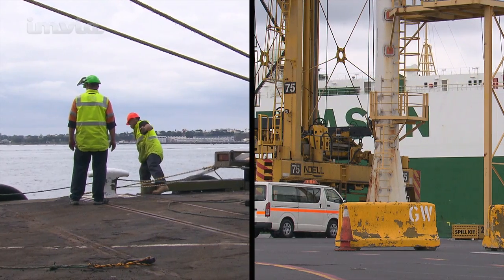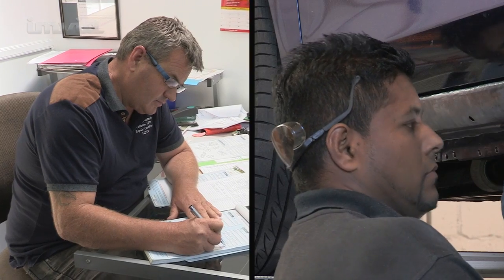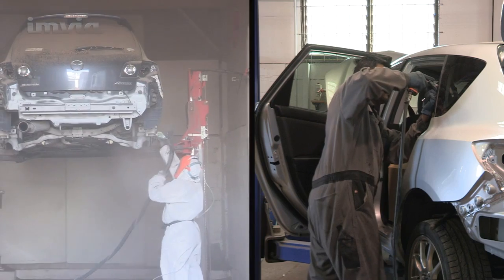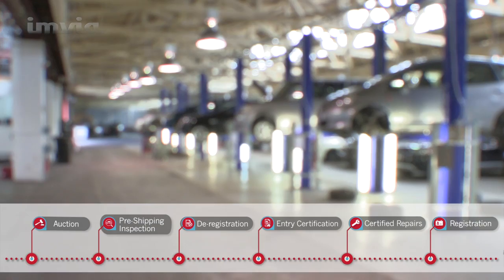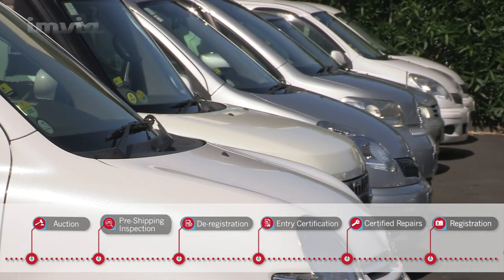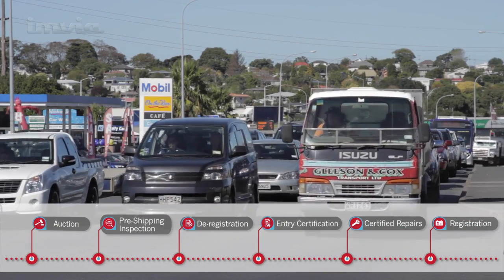The vehicle importation industry in New Zealand is worth an estimated $50 million a year and employs thousands of highly trained people from the inspectors through to the repair mechanics. The process has been streamlined and perfected over the years to ensure not only that it is robust and efficient, but also that the New Zealand public can have confidence in the safety of the cars they drive.